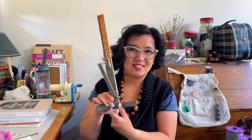But even if I don't ever use it, I think it's just such a neat tool, a neat little piece of sewing history. And it only cost a dollar, which is amazing. Such a steal. I think it just looks cool. It's unique and interesting, and I love it.